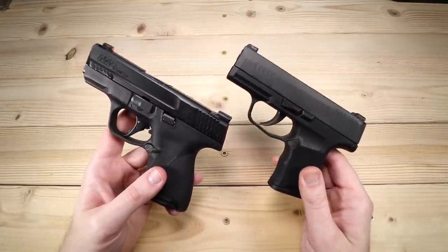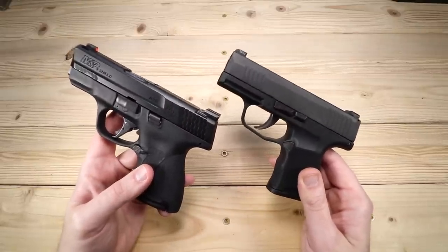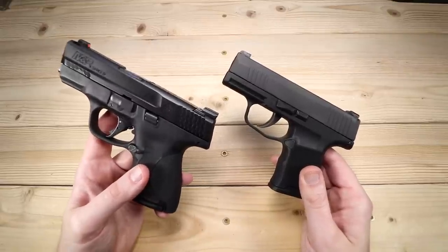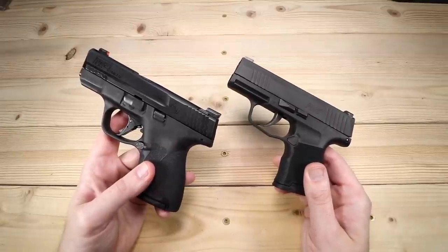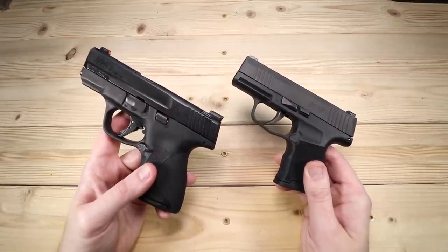Now, of course, both of these guns are going to be polymer, striker fired, steel on top with various finishes, whether it be Nitron or the Armor Knight. I think it's Armor Knight finish on the Smith & Wesson. So from that standpoint, there we go again. I'm saying it again. You guys like to give me trouble for saying standpoint. Can't help it. I say it all the time.